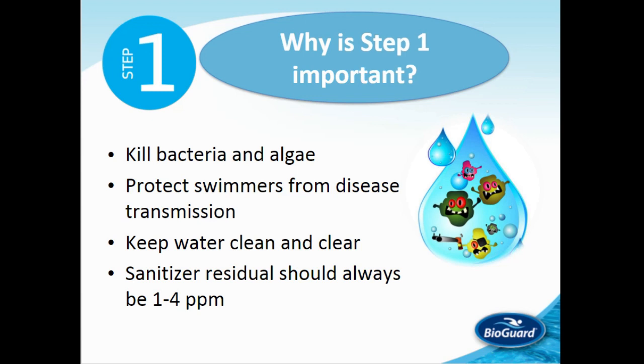So, step 1, sanitizing, keeps the water clean and clear, kills bacteria, also kills algae, and you want to make sure that that sanitizer residual is always between 1 and 4 parts per million. This gives you enough sanitizer, probably chlorine, quite honestly. That's the most common sanitizer for pools. So it gives you enough chlorine in the water to kill bacteria and still have some left behind to kill the next round of bacteria that might get introduced. So 1 to 4 parts per million, something that you're going to need to check at home on probably a weekly or twice a week basis at least to make sure that you have enough sanitizer at all times.